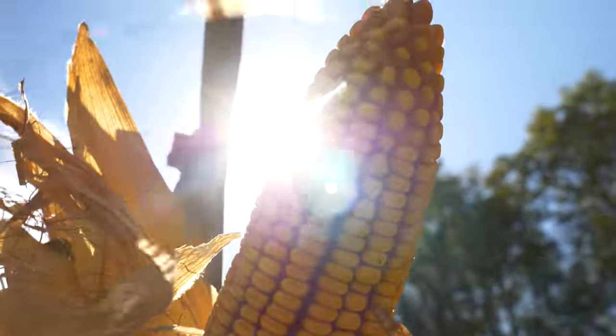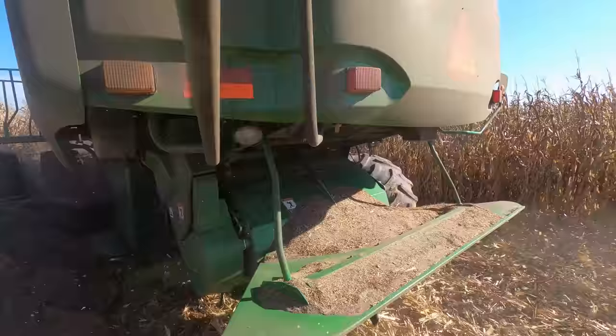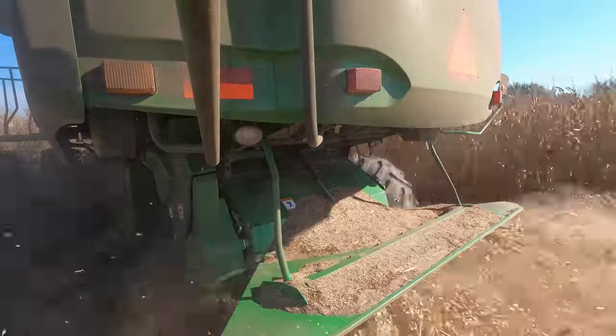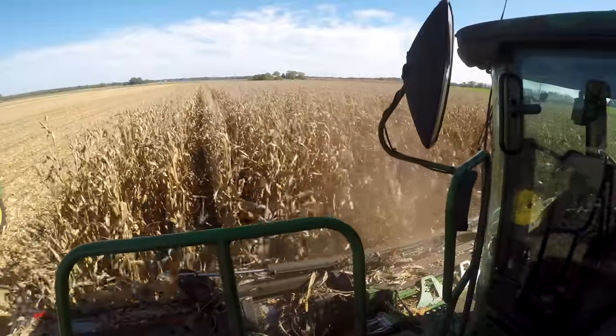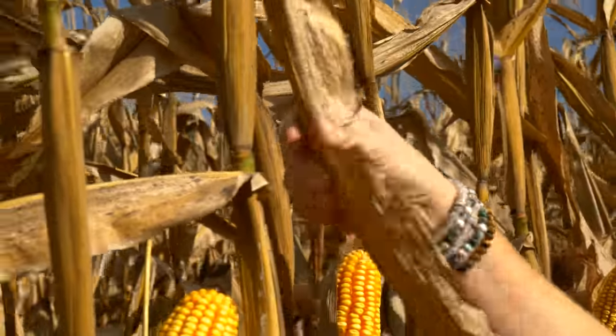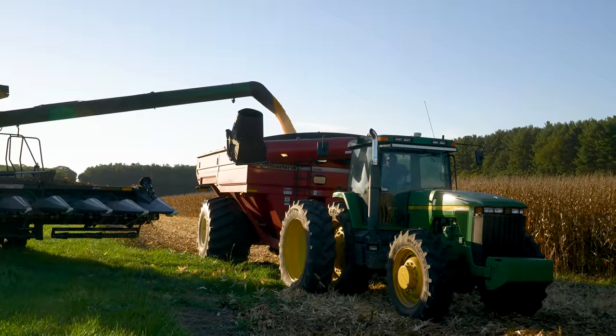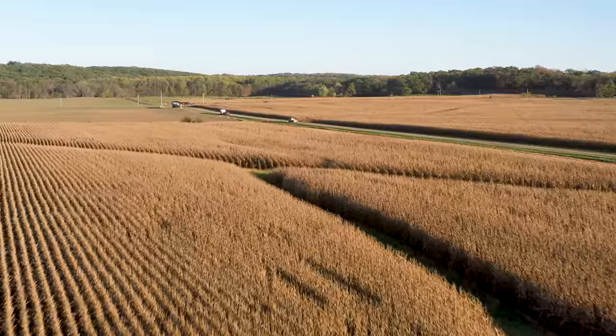Could actually have gotten away with planting 117 to 119 day corn this year with the amount of GDUs or the heat units that we accumulated this season. We did have a little bit of disease this year. This is actually irrigated, so we did have some tar spot, but not much. This corn is standing tremendously. We're in a sheltered area right here.